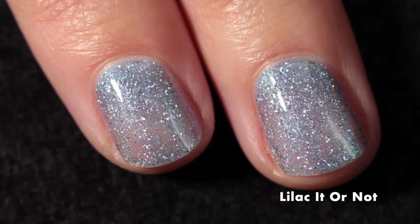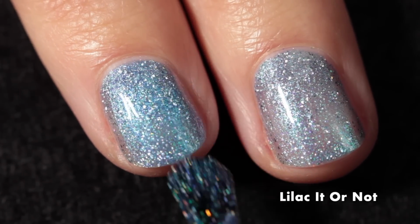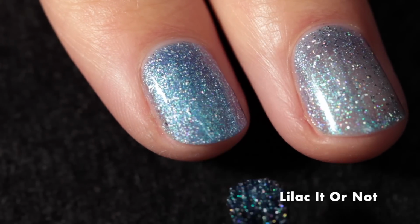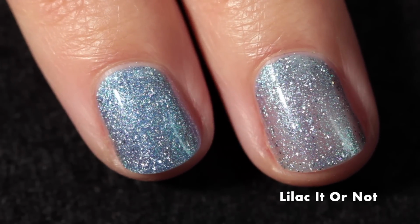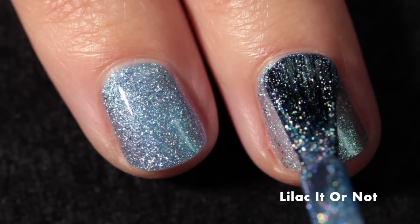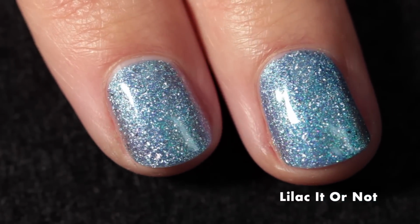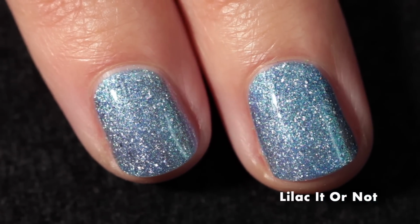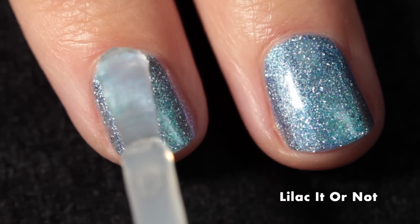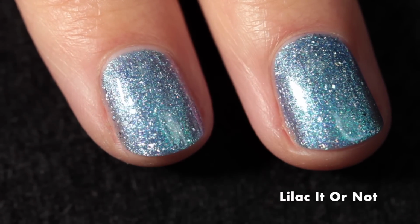So this one is a polish paying homage to aromatic blossoms, and it's a cool blue base, which offers a beautiful bed for holo glow flakes to twinkle and shine. And there are purple and lavender hues depending on what lighting you catch it in. I thought it built up well in 2 coats, and I will recommend a top coat just to smooth and shine everything out.